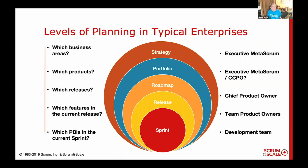And then in terms of the roadmap, you're possibly looking at a number of products, looking beyond one product towards multiple releases. That's going to be a chief product owner, maybe team product owners for very small products. For portfolio and strategy, we're then getting up into the executive meta Scrum, which is, if you like, a subset of the board that's really engaged in the product owner cycle. And we might even have a chief product owner, who might be the CEO, in fact, or the chief product officer or something like that of the organization.